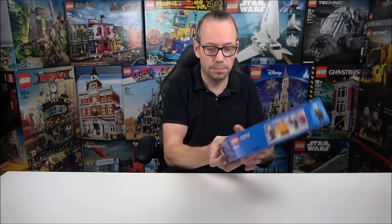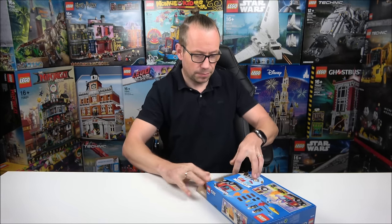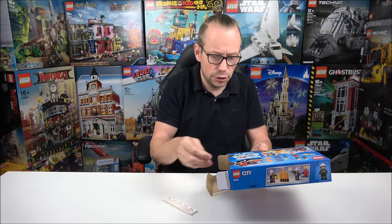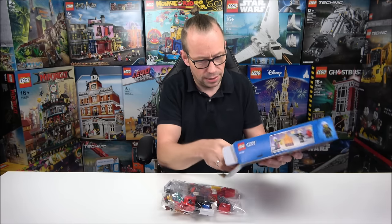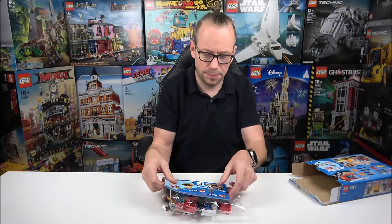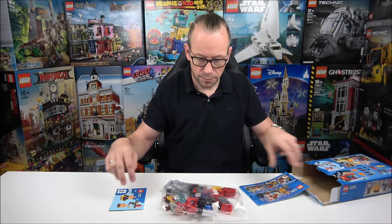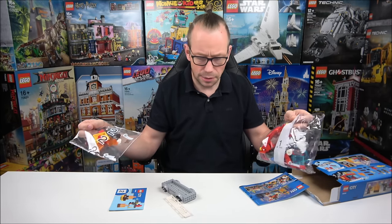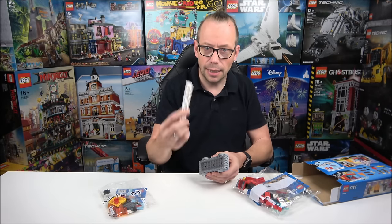Backside of the box. Let's open it. I don't know why the city sets in the US are so expensive in relation to Europe. Perhaps you can explain to me in the comments. Two instruction books. As usual for 4 Plus sets, there are no stickers. Two numbered bags.